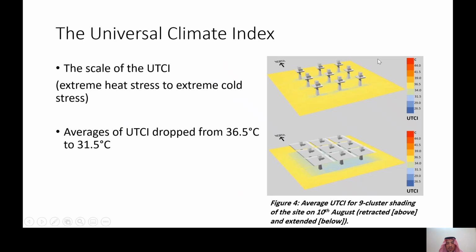For the UTCI, the Universal Thermal Climate Index, which is scaled between the extreme heat stress to extreme cold stress, the index measures how people feel air temperatures or what it feels like. The UTCI average values that were created under the canopies for the 10th of August dropped from 36.5 degrees Celsius, which is strong heat stress on the UTCI scale, to 31.5 degrees Celsius, which is a moderate heat stress.